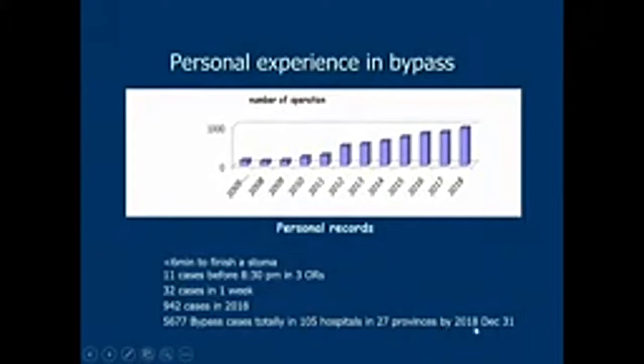So these are our publications on Moyamoya disease. We got the highest prize of the national prize.